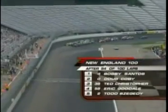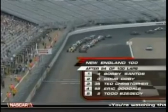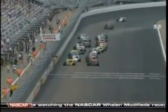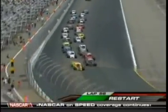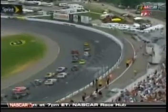Ready to go green here. Santos, Kobe on the front row. Christopher and Eric Goodale on row 2 as the green is back out. Santos on the outside, Goodale behind him. Santos able to get out in front of Kobe. Teddy C now side by side for second.